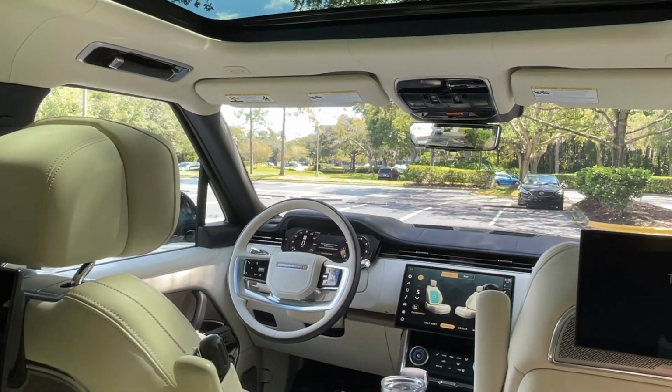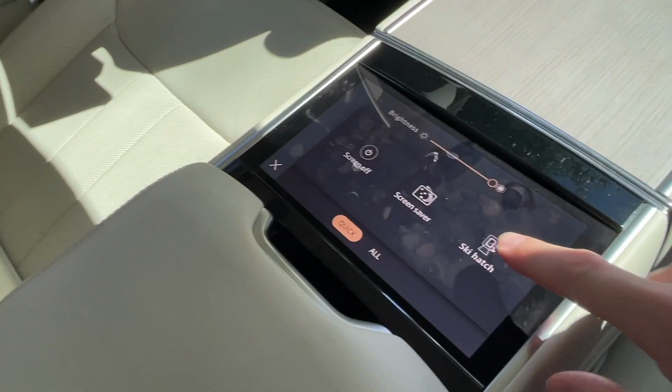Step on it, Jeeves! If you need to put something long in the Range Rover, just push this button that says ski hatch, and this little area is going to unlock. Then you can just drop it down and stick your item through the back seat.